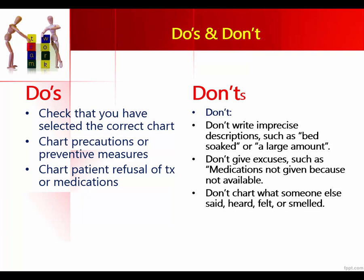So if you are doing everything you can do to keep that person from falling, if you're doing all those fall interventions and they still fall, at least when you get in court, you're going to be able to say, I was doing everything I was required to do and everything that was reasonable to do for this patient, and they still fell.